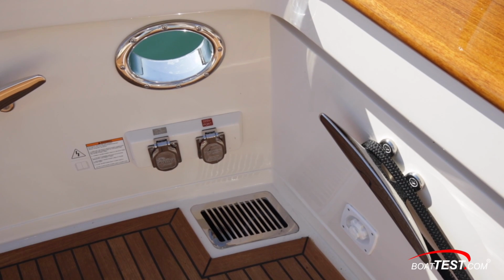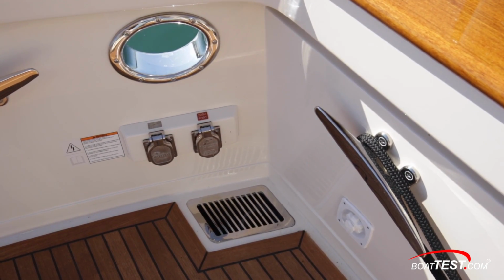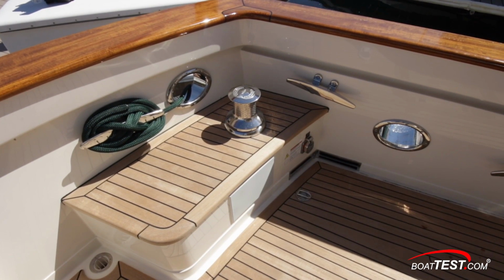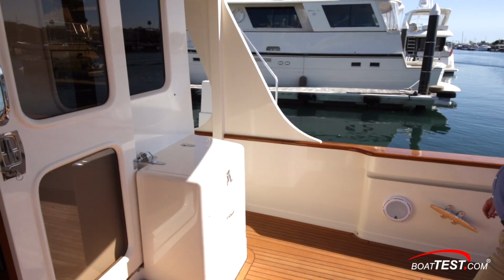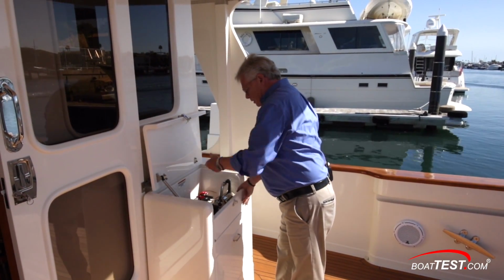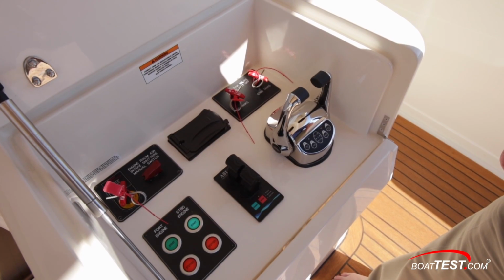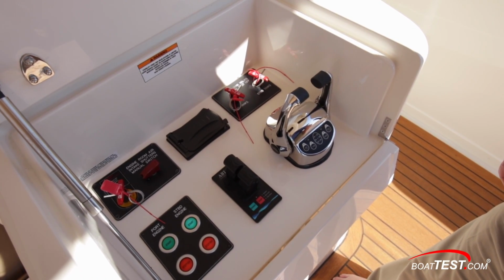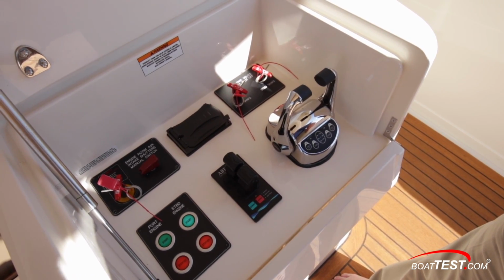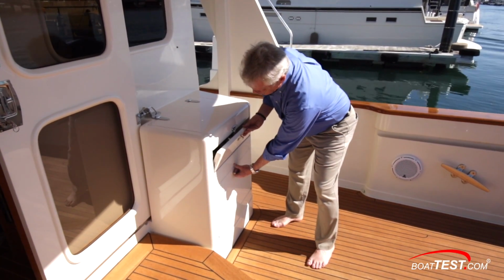In the corner, large drains will take any ship's water that comes into the aft deck and bring it right overboard. Raised platforms can be fitted to the 2 quarters that can easily accommodate warping winches and shore power connectivity. In the forward starboard corner, it's a cockpit control station with the bow and stern thrusters, engine start stops, digital engine controls. We also have the fire suppression and the fuel shutoff. Just underneath is storage.